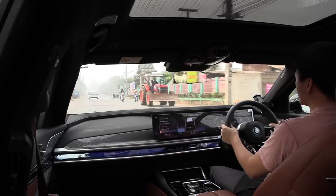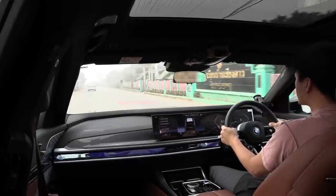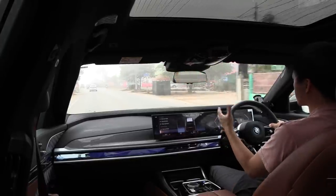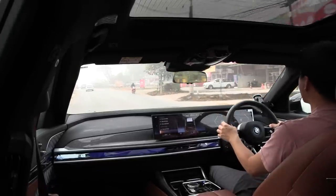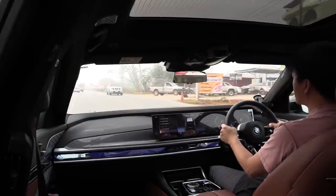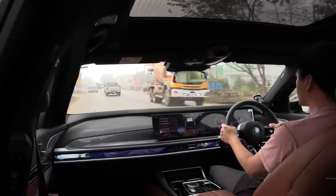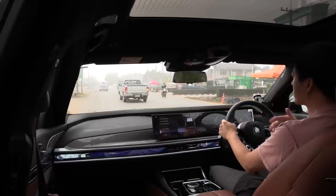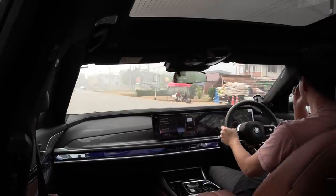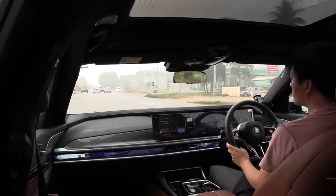I guess the problem with this car is its fossil design. It's BMW, they took another shortcut. They just took an existing fossil platform, which is the 7 Series, and then they electrified it, I guess, to cut cost and speed up the development time, right? But unlike Tesla, or unlike Mercedes, who actually went to make a pure EV platform, which is the EQS, there's only an electric EQS.